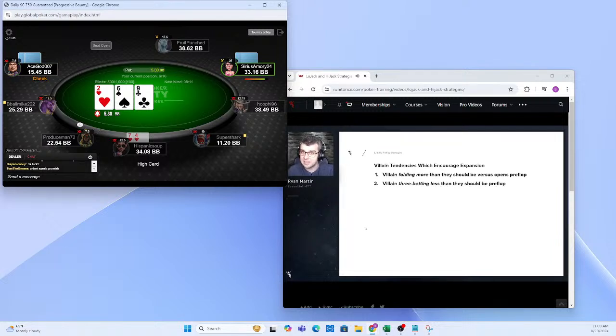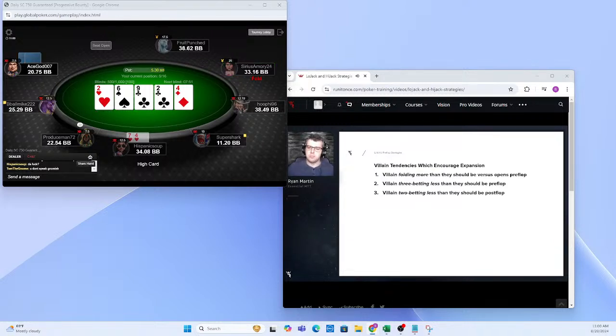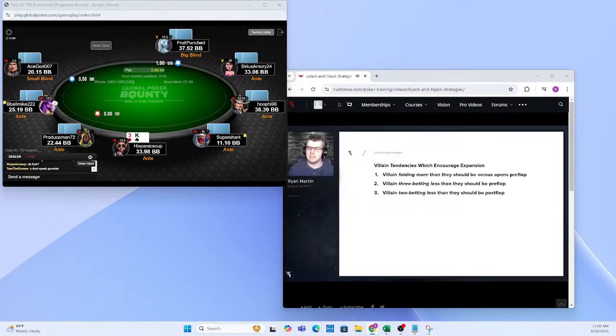Villains 3-betting less than they should pre-flop, and villains who 2-bet less than they should on the flop. I said post-flop, but I explicitly meant the flop. All of these things are things that you probably or definitely need to have an idea of what the optimal frequency is before you can say that, oh, well, someone's folding too much pre-flop or someone's 3-betting less than they should be when I open the cutoff and the small blind, they fold the small blind.